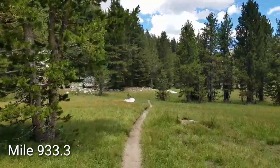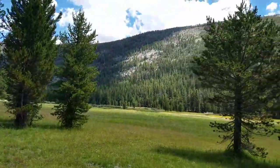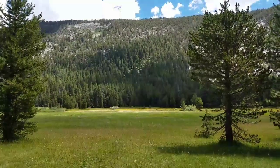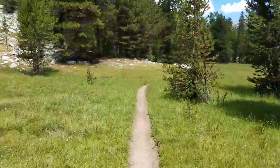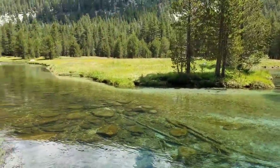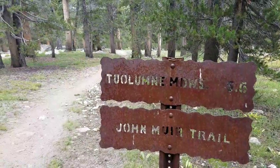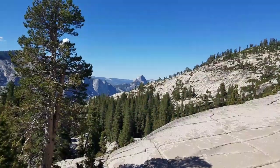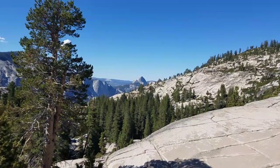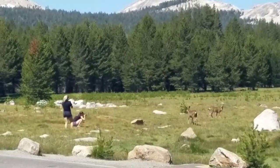Mile 933.3. Quite a large meadow over there to the right. The water here is so unbelievably clear. So beautiful. There's a view of Half Dome from Olmsted Point. Yosemite in a nutshell.